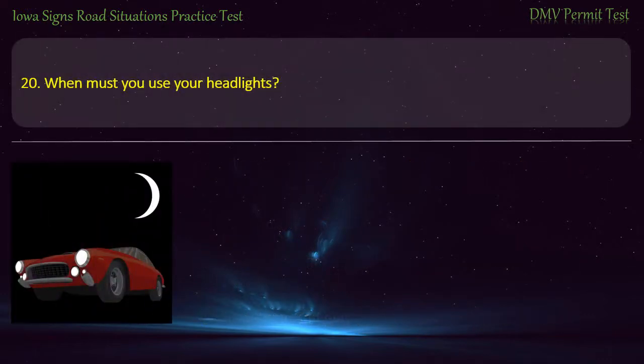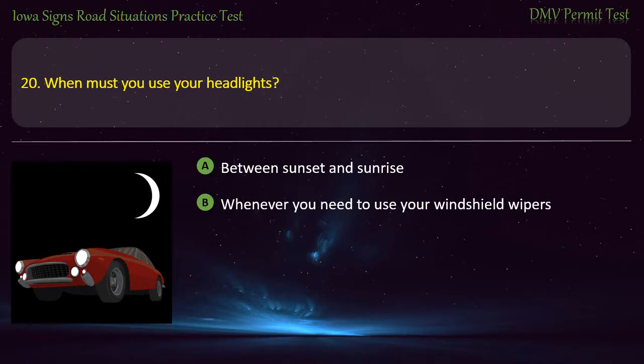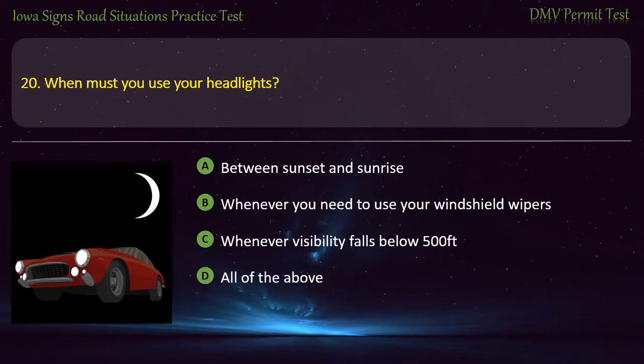Question 20. When must you use your headlights? Between sunset and sunrise. Whenever you need to use your windshield wipers. Whenever visibility falls below 500 feet. All of the above. Answer. All of the above.